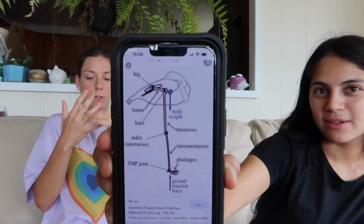What is the thing? The skin here. The web? Web. I don't know. It is webbed, but I think it's just skin. Okay. Can they swim with it, or why do they have it? Why do they have webbed feet? They're in shallow water, kind of. What do I know? Can flamingos swim?